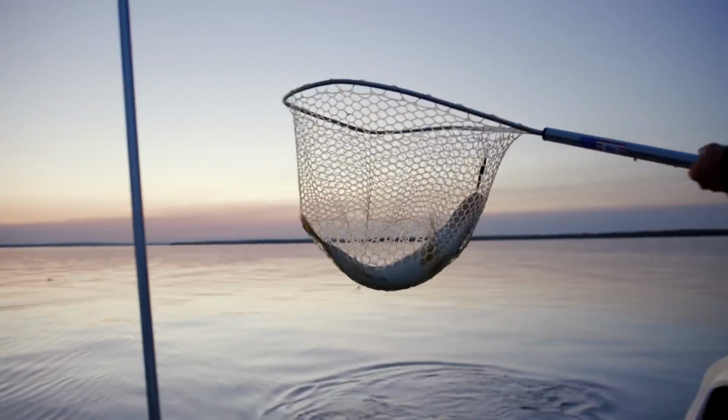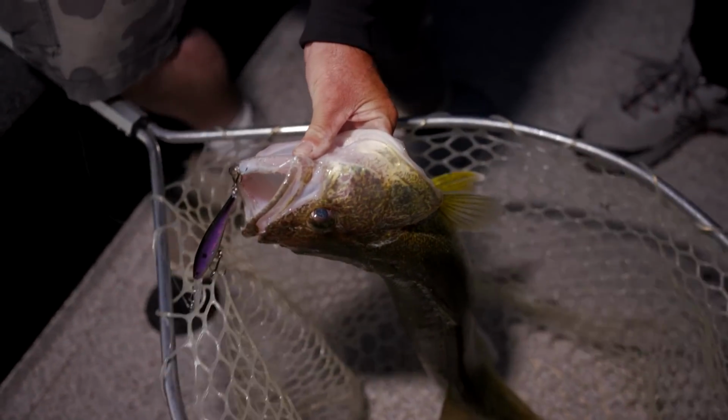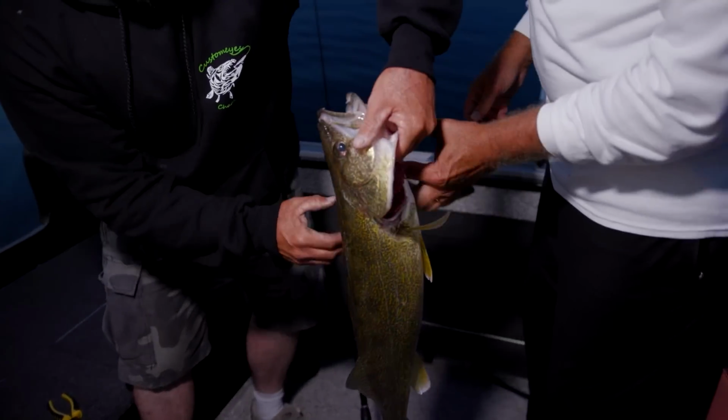Yeah, I think you got your 9-pounder. Nice job. That is a dandy. That is a big, it's a big flipping fish. We're gonna just have John pull that one right up. You need pliers? Yeah, that's your fish. I think you need to put your hands on him.